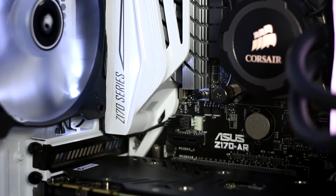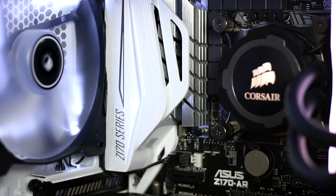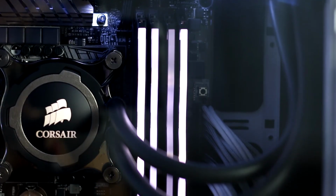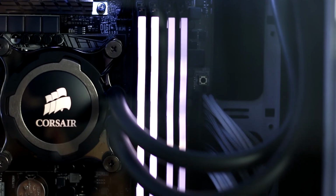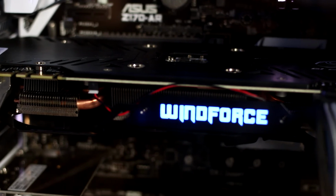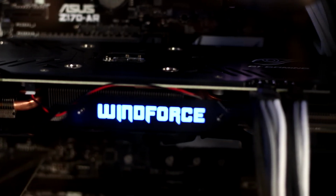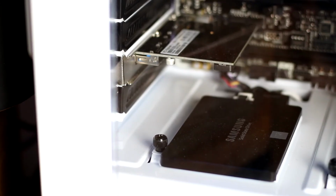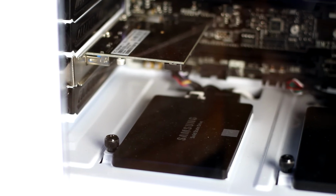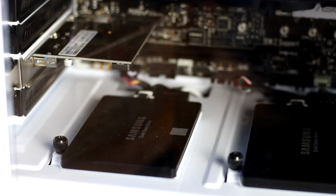The motherboard is the Asus Z170AR, and the rear exhaust fan is another Corsair LED AF fan. There's 16GB of DDR4 RAM, which are the Geil Super Luce in white LED. The graphics card is the Gigabyte GTX 970 G1 Gaming with custom sleeved cables. I added a USB 3.0 expansion card, and the hard drives are two 500GB Samsung SSDs. One is for my operating system and programs, and the other one is for gaming.